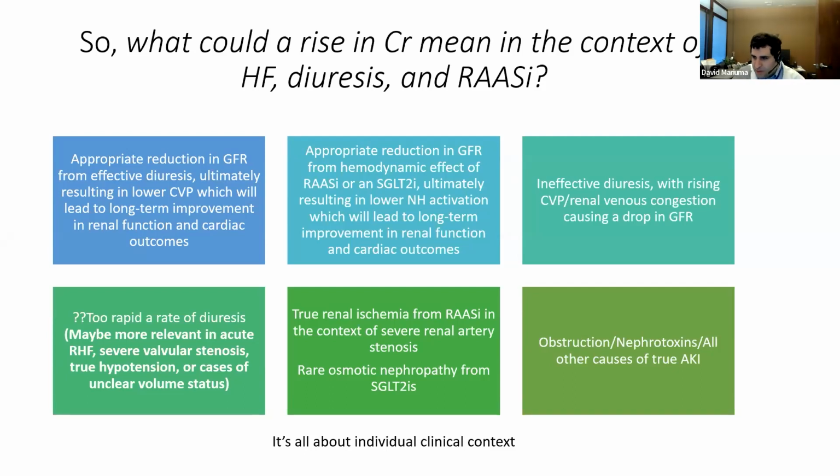I would argue in people where you're not totally sure about their volume status, they're genuinely hypotensive, or there's something going on in their heart where preload is going to be a bigger issue, like they have very acute right heart failure, severe valvular stenosis, or LV outflow tract obstruction, then maybe you very much could be going too fast with your diuresis.